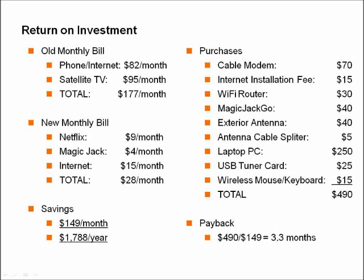Now you divide that out by my monthly savings, $149 a month, and I pay myself back after 3.3 months. So 4 months later, I'm putting $149 a month back in my pocket, $1,800 a year back in my pocket. Awesome.